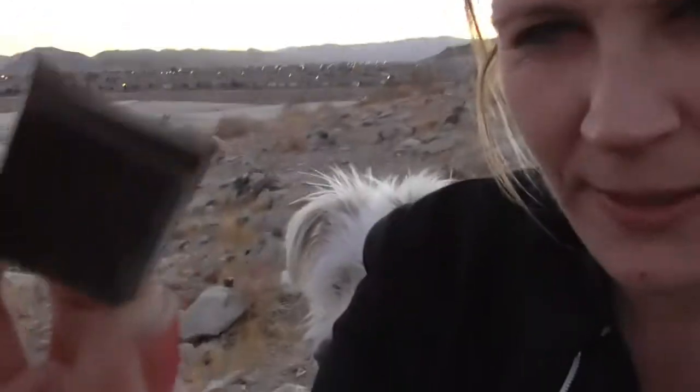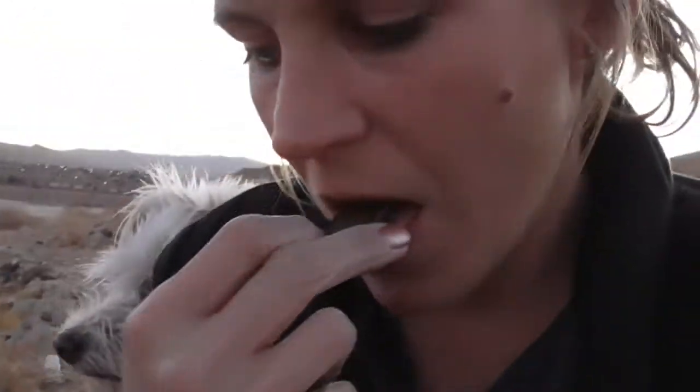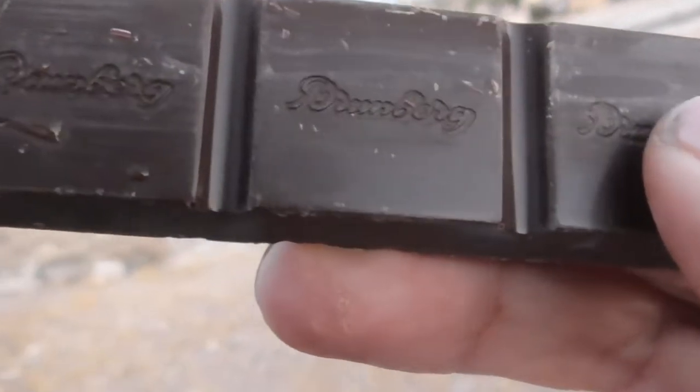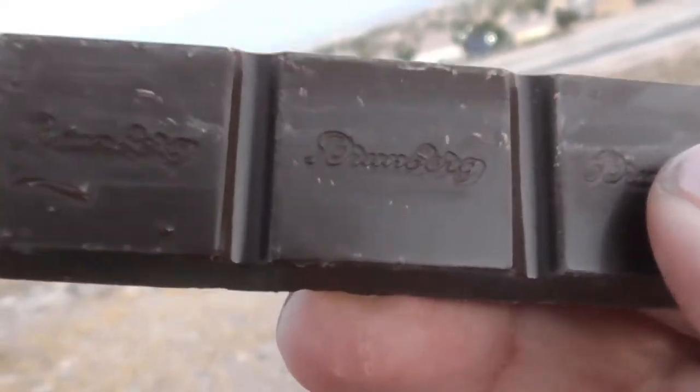All right, now for the chocolate. Ooh, smells like dark chocolate. Boom. I'll show you guys, there's like a name on it. Something Berg. Mmm, kind of dark chocolatey. Okay. Mmm. Peanut.